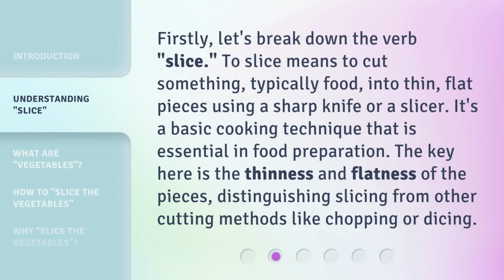Firstly, let's break down the verb slice. To slice means to cut something, typically food, into thin, flat pieces using a sharp knife or a slicer. It's a basic cooking technique that is essential in food preparation. The key here is the thinness and flatness of the pieces, distinguishing slicing from other cutting methods like chopping or dicing.